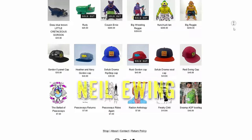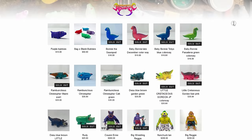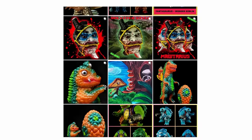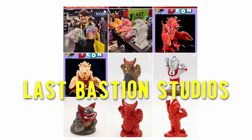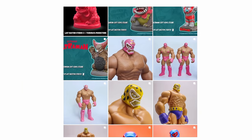Apo's Toys over here. Mr. Neil Ewing, that's Bombastic Plastic. Fantastic toys right there. Magitarius, husband and wife duo. Couple right here knocking it out the park with these toys, little figures. And we have Last Bastion Studios over here. Check out this, I showed a little bit of this luchador figure.